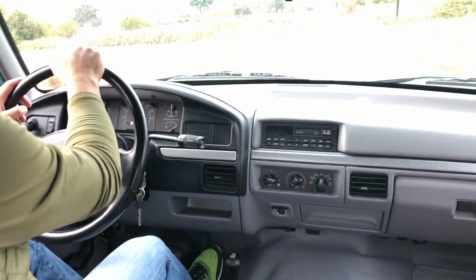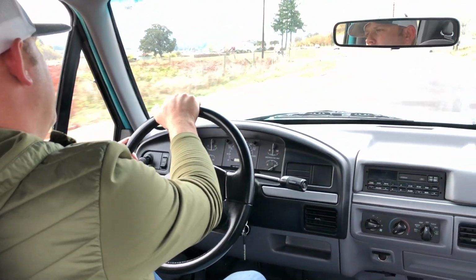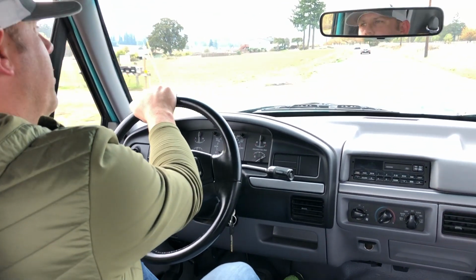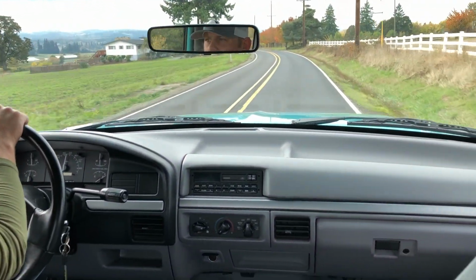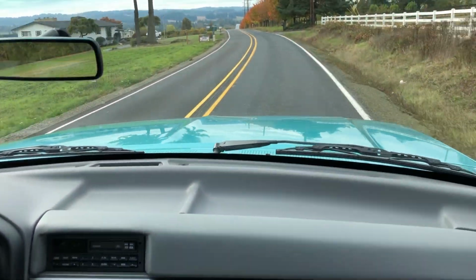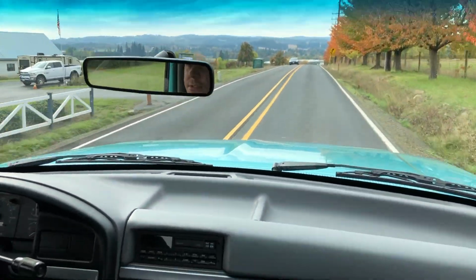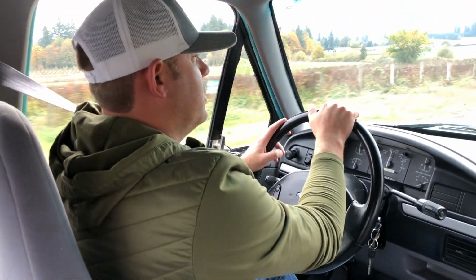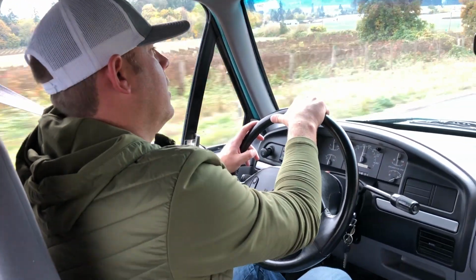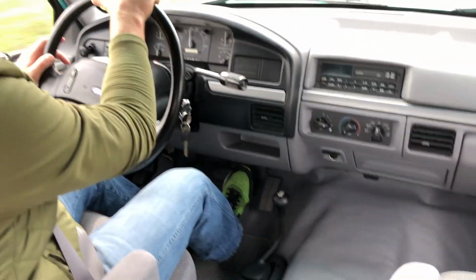Truck goes down the road great, tracks great. Once we get out into a little higher speed road, I'll show you. I'll get on it a little bit and show you it downshift and grab the next gear. But like I said, I've been driving this personally for the past couple weeks. Everything just runs like it should on the truck. I've had zero issues. Tires are brand new. Those were just done a couple days ago, so those have probably less than 200 miles on them.